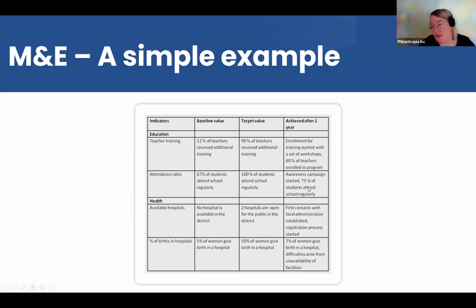What can you achieve after 1 to 3 years, 1 to 3 months, whatever the timeline of your project is, where you need to have the milestone. Sometimes milestone reporting is also requested by the donor, so they will then let you know by when they want to know something. But yeah, this gives you structure to report on your project, and shows how you want to progress and how you want to achieve those values that you define here.